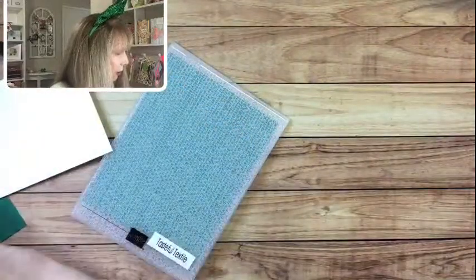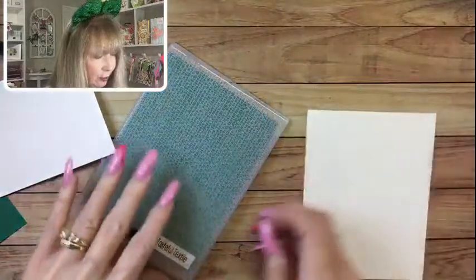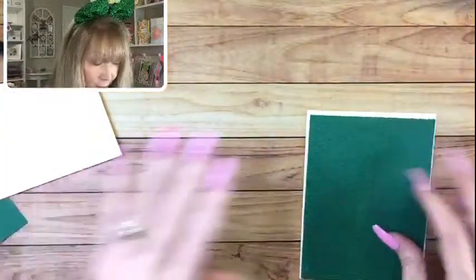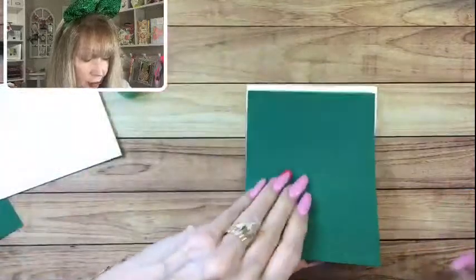Okay, so here's our card. And nope, that's the envelope. What do I do with our card? Here it is, and here are our two embossed pieces. First, we'll take out the Tasteful Textile piece, and we're going to adhere that with multi-purpose glue right down onto the top of our card.